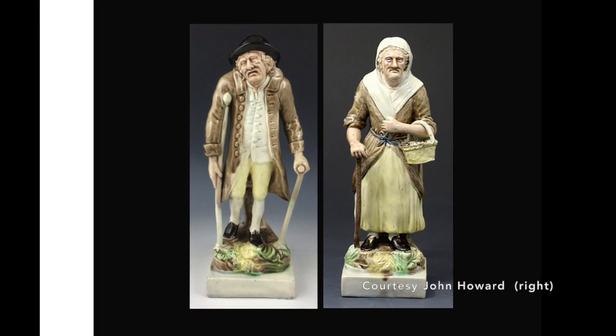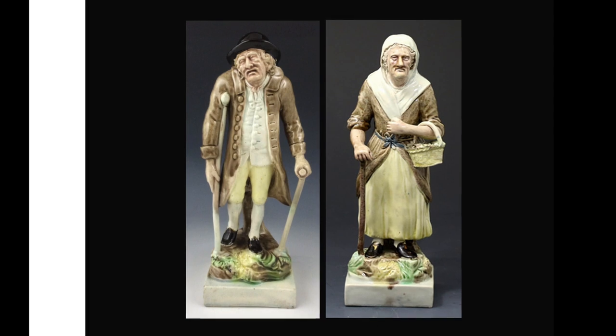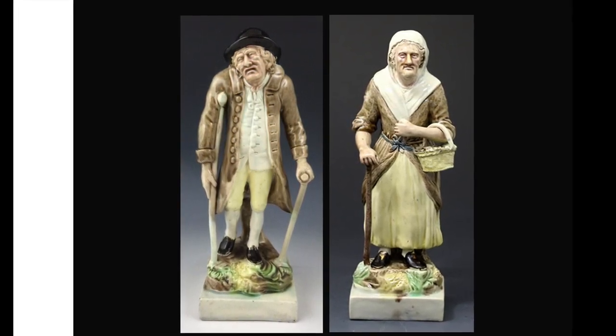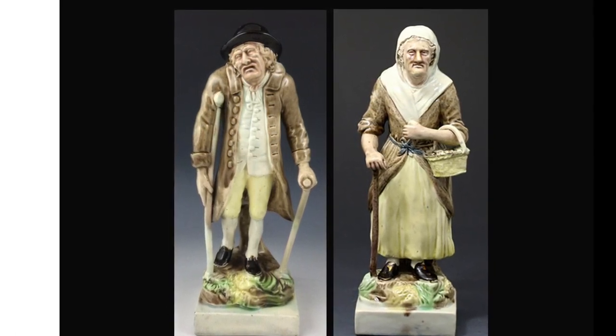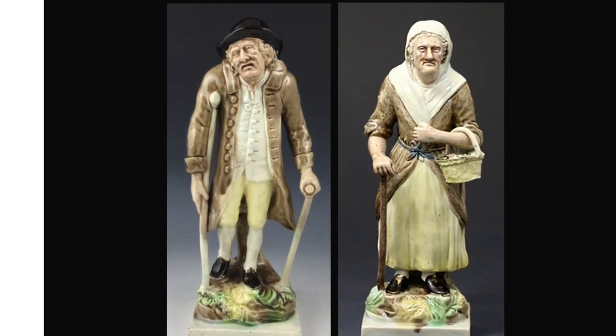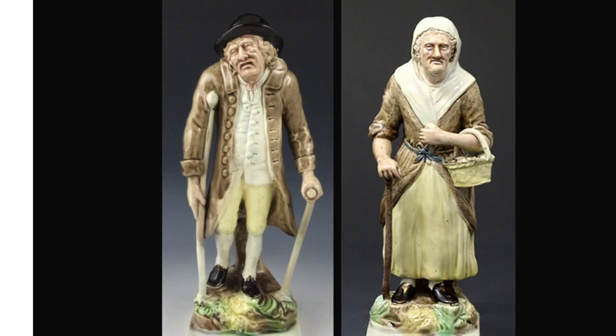Old age is the final act in the life cycle, and several potters depicted old age as an elderly couple. Their sheer number suggests that they were popular figures in their day. Ralph Wood introduced these models in the 1780s. These are his handiwork, and they're decorated in coloured glazes. They were made to pair, but today most survive as singles.